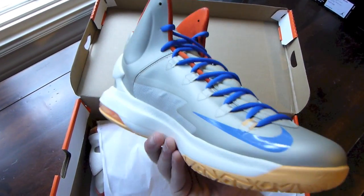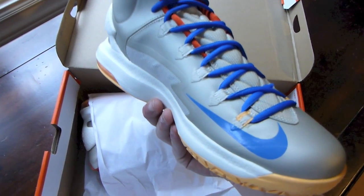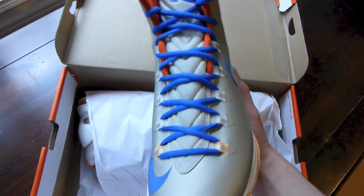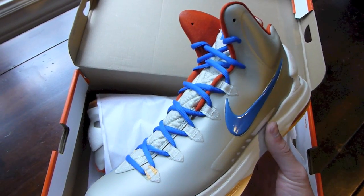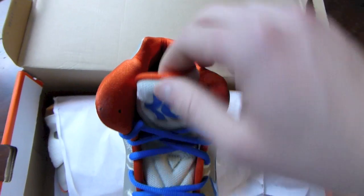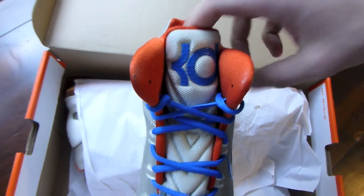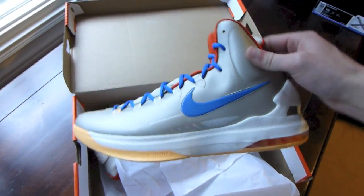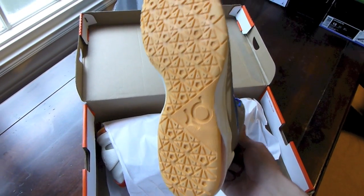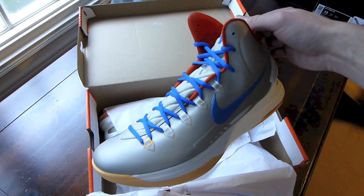Got your matte silver on your upper. Photo blue swoosh along with your photo blue laces. Inner lining, it's team orange. Little blue KD logo on the tongue. So pretty simple colorway, but very clean nonetheless. The KD5 Beach. Also heard these called the Birch.